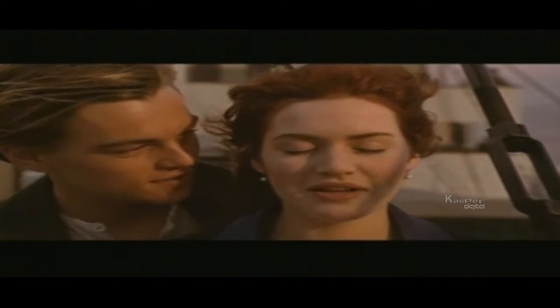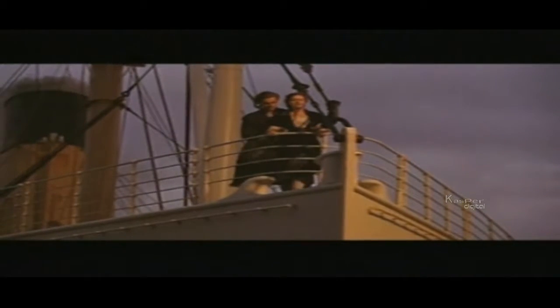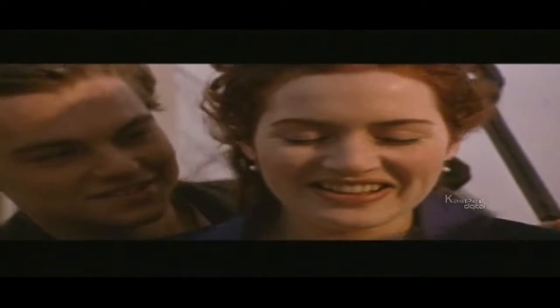James Cameron's $200 million disaster epic Titanic has become a bona fide cultural phenomenon, thanks to the elaborate sets and costumes, the luxury, romance, and sheer grand scale of the production.